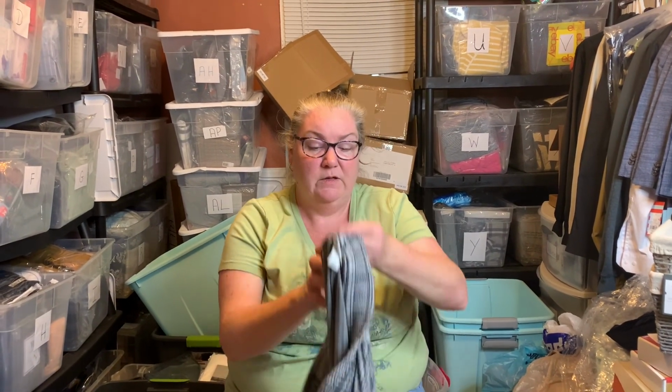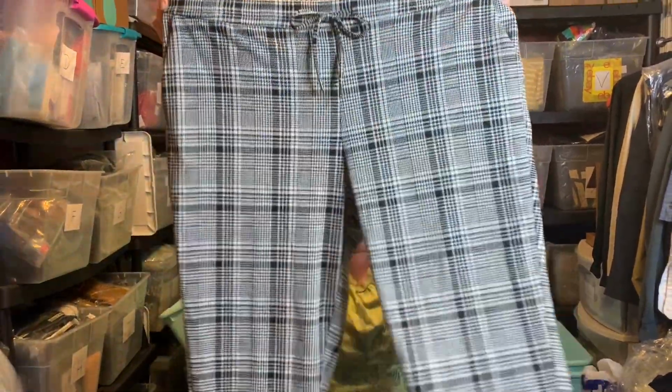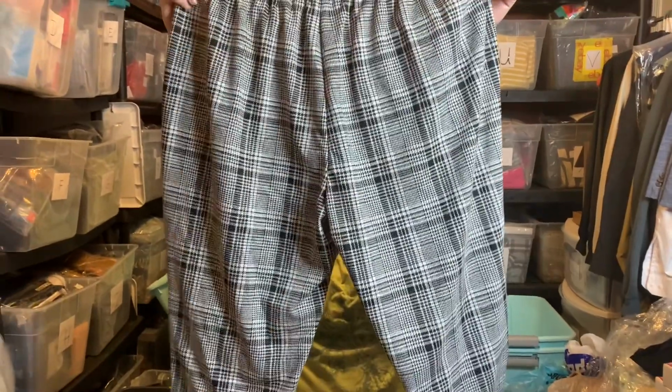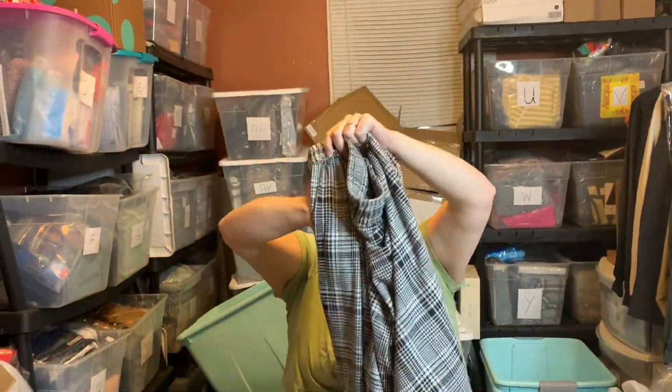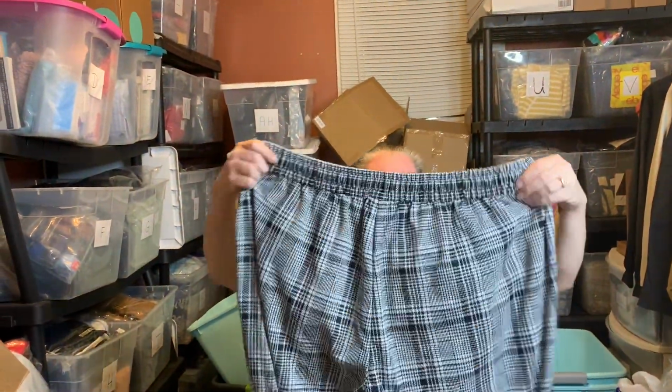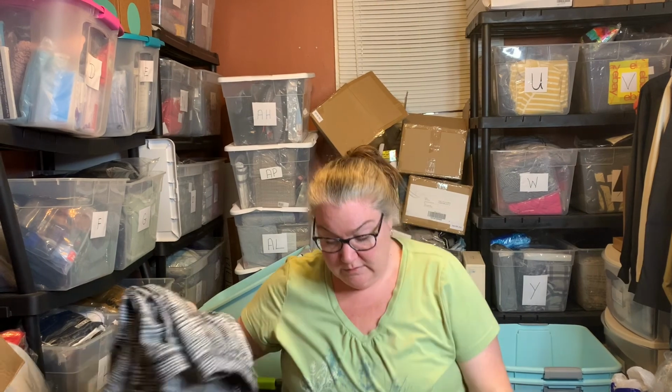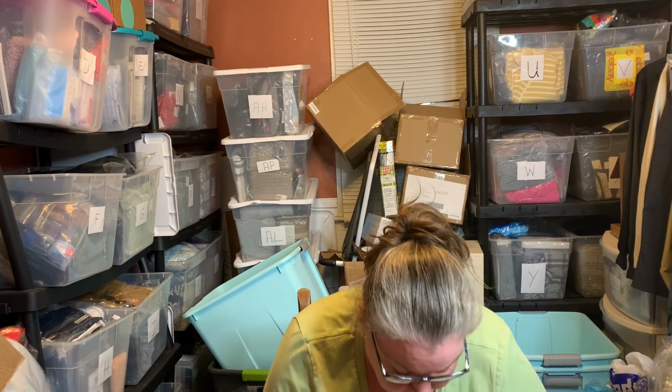And then I think this is a similar style of pant. These are 2X. And these are plaid. And they have pockets. Pockets are always good. Those are nice deep pockets here. All right. So there's those.